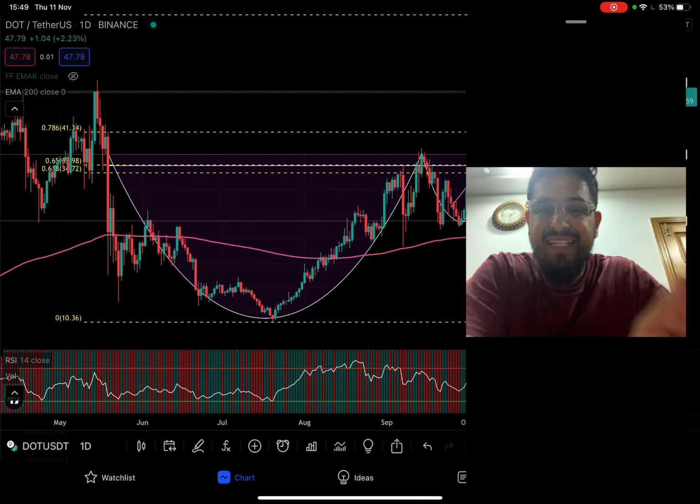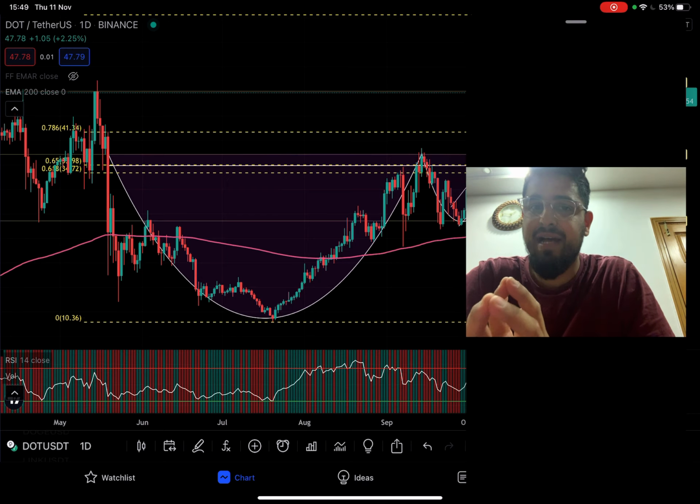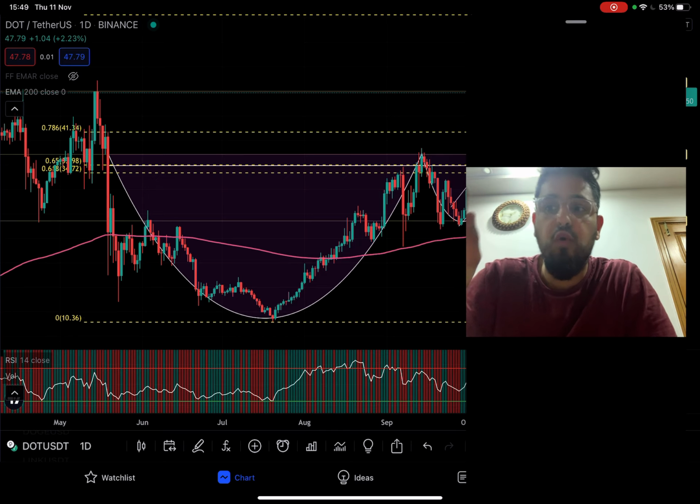Oh man, so MATIC, Chainlink, and Polkadot are all forming really important patterns in the chart, and we're going to be going through those right now. So stay tuned to the very end. We're going to cover all three of these coins.